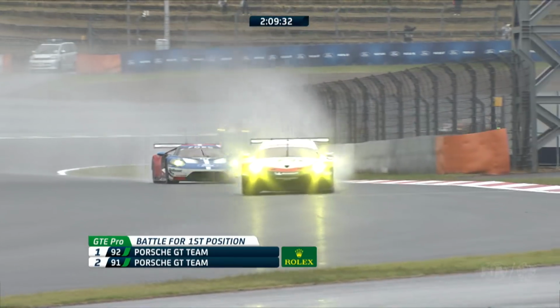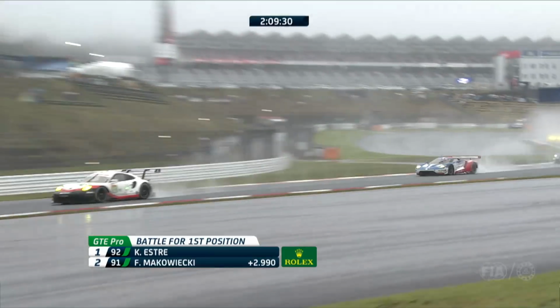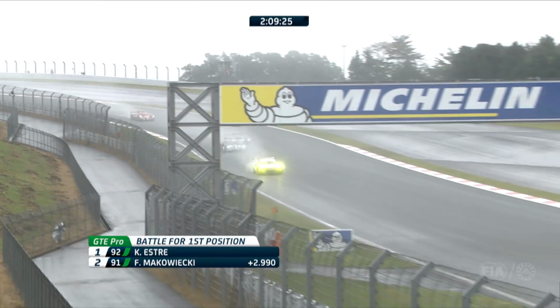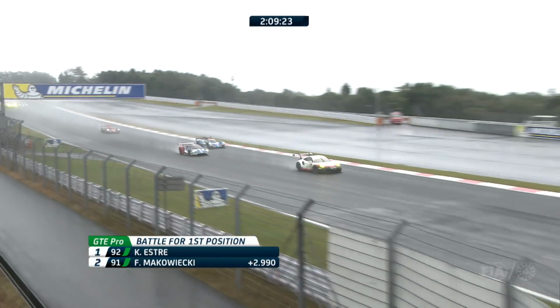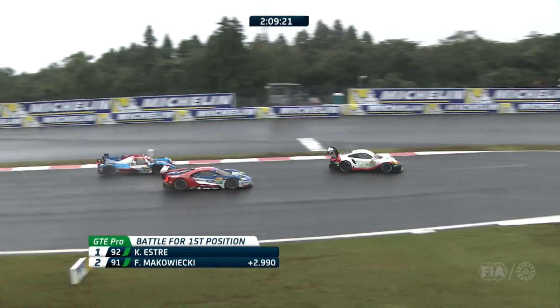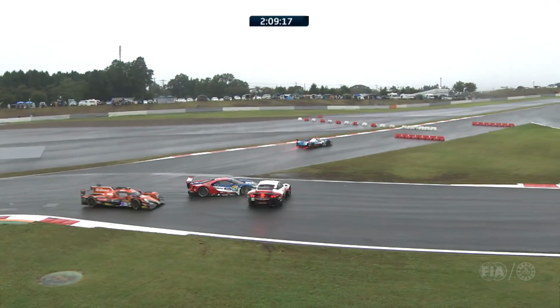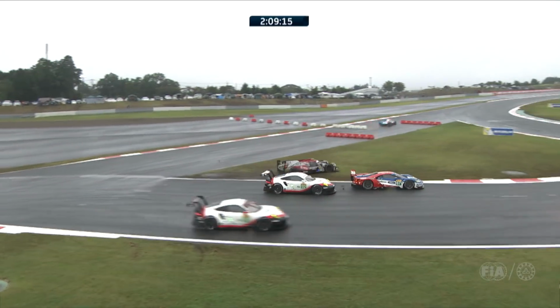Porsche One Two in the GTE Pro class. There is your leader, Kevin Estre. Right behind him, Andy Priaulx, a lap down in the 67 Ford. And through comes the Rebellion that leads in LMP2. Oh, Priaulx contact with the Porsche, getting in too hot. They bump and bounce, and a change of lead.